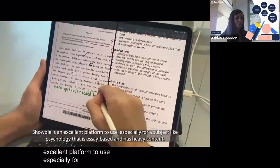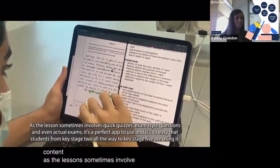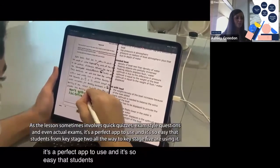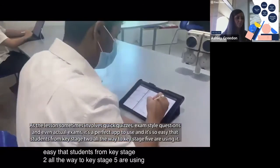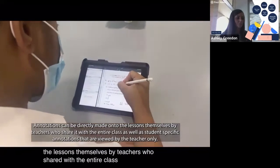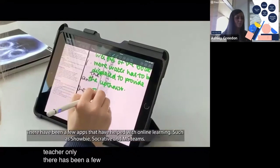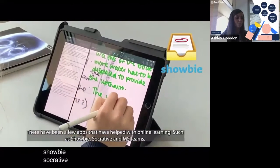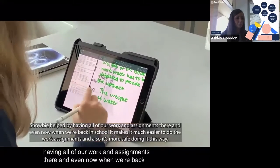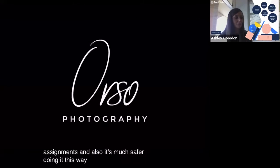Showbie is an excellent platform to use, especially for a subject like psychology that is essay-based and has heavy content. As the lessons sometimes involve quick quizzes, exam-style questions, and even actual exams, it's a perfect app to use, and it's so easy that students from Key Stage 2 all the way to Key Stage 5 are using it. Annotations can be directly made onto the lessons themselves by teachers who share it with the entire class, as well as student-specific annotations that are viewed by the teacher only. There have been a few apps that have helped with online learning, such as Showbie, Socrative, and Microsoft Teams. Showbie helped by having all of our work and assignments there, and even now, when we're back in school, it makes it much easier to do the work and assignments, and also it's much safer doing it this way.